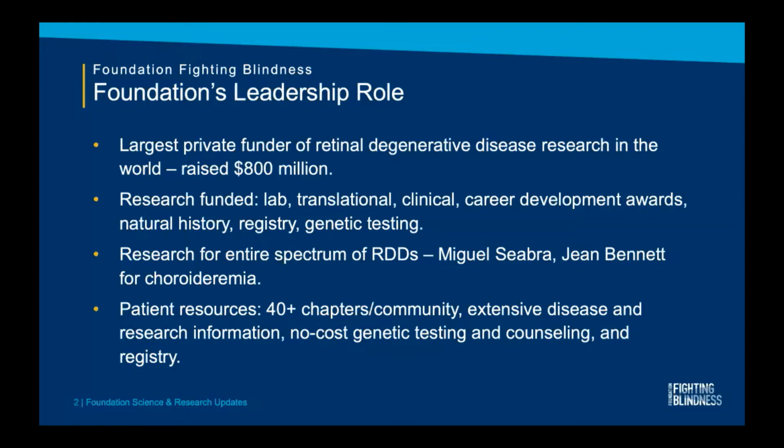And I just wanted to make a historical note that we've funded Miguel Seabra at the University College of London for many, many years in his work in choroideremia, and ultimately development of a mouse model and a gene therapy. We also funded Jean Bennett at University of Pennsylvania for her work in choroideremia as well. So we have had a commitment to choroideremia. The projects that we're funding now that might help choroideremia patients tend to be more cross-cutting. That is, they're disease independent. But it's exciting to see all the gene therapy trials that are underway for CHM.